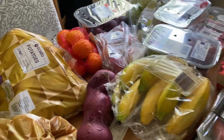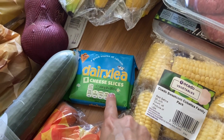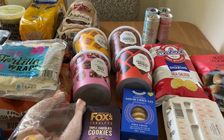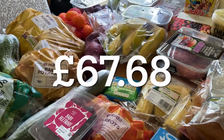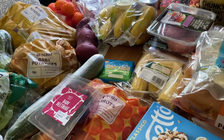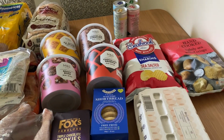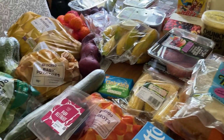The only thing I think I've forgotten to show you is these Dairy cheese slices, which are for the burgers. I think that was the only thing I missed. So that's what I grabbed. Like I say, I had a 20% off voucher, so I saved quite a lot. I will put the price on the screen of what I paid, but obviously it would be 20% more than that if I didn't have the voucher. So pleased with what we got for the money.